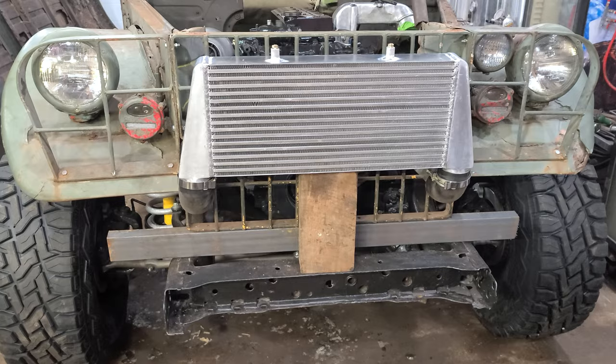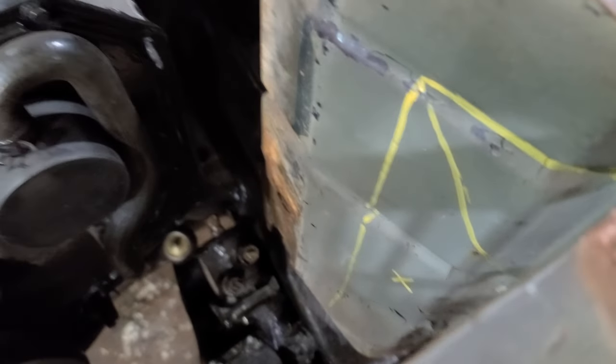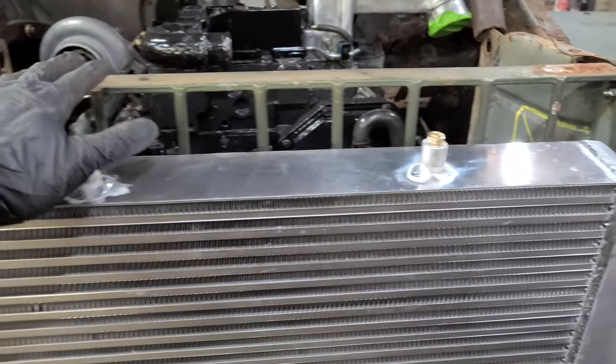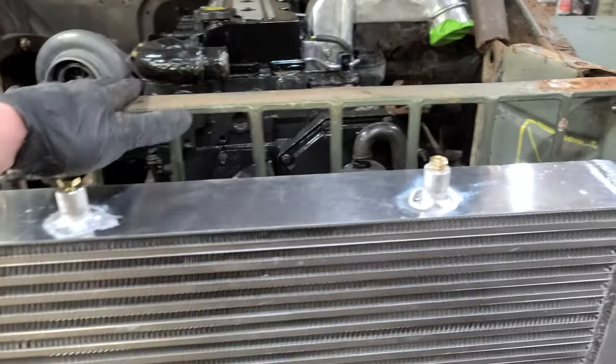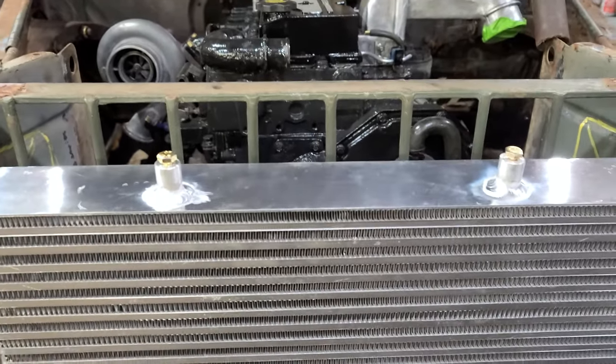I'll have to mount this intercooler. So I've marked out where I'd like to cut it and remove some of the pieces so I can get it to sit in this little area here. And then hopefully from there, I can attach it at about grill level, and maybe I'll fabricate something that goes straight over that and holds it from the top down.